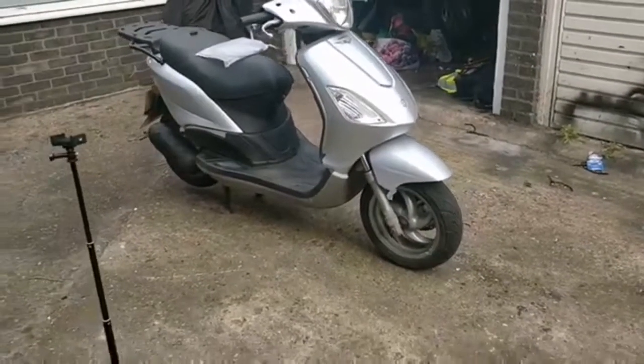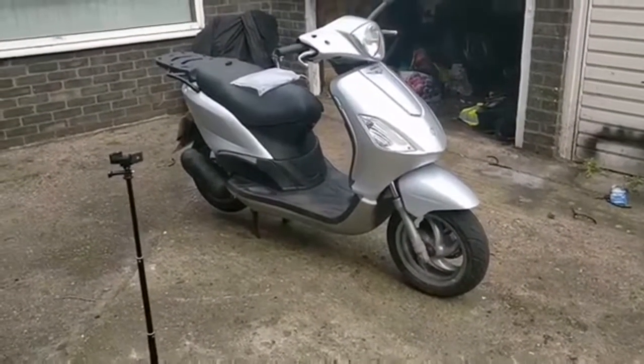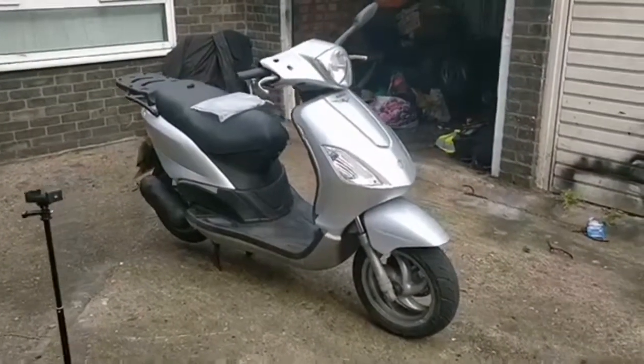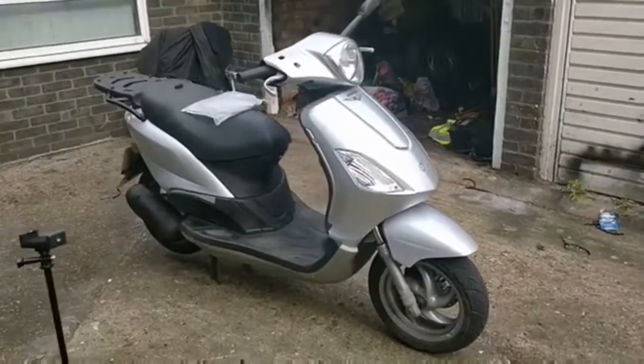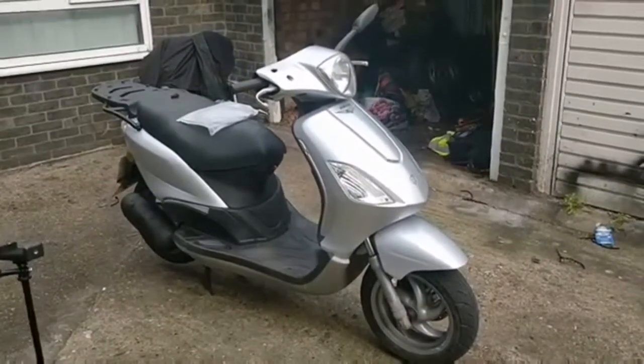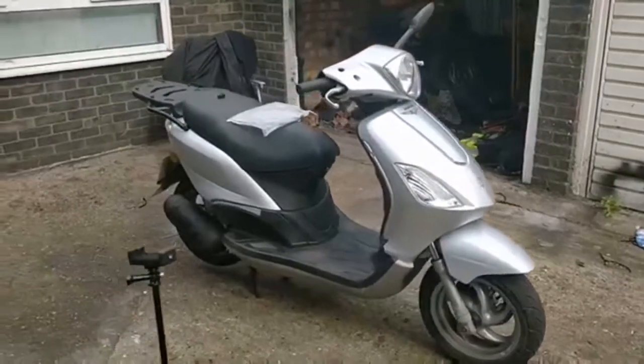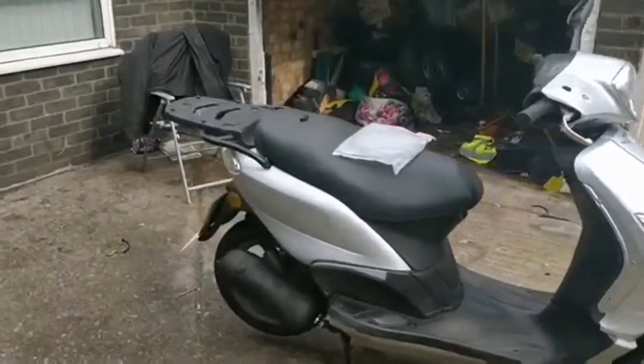Been away for a week. I've got some updates. I advertised this moped before I went on holiday for £500, because it needed the horn button and the front speedo cable. I got lots and lots of silly offers for £300, which I didn't accept.